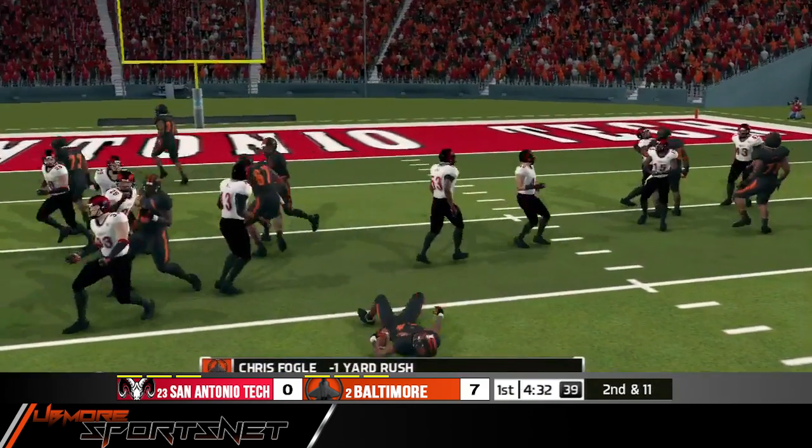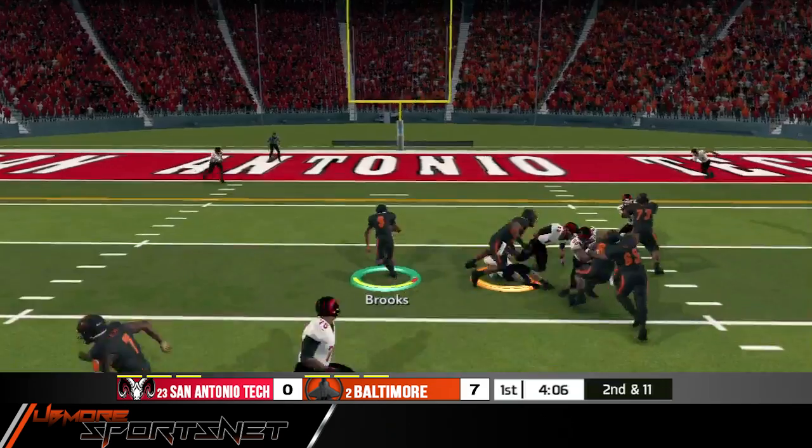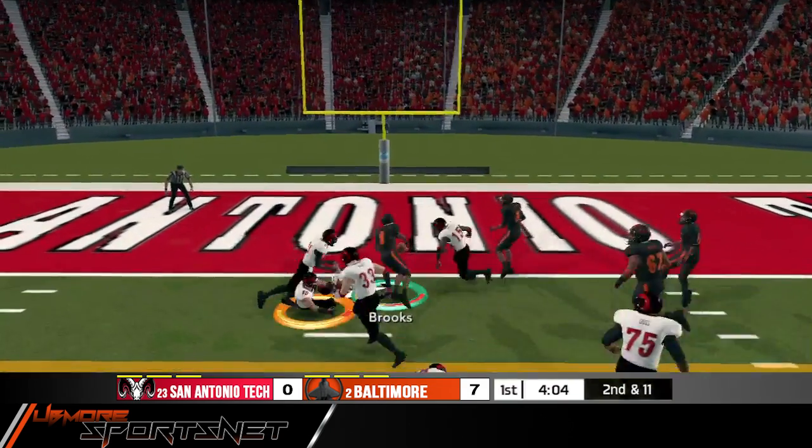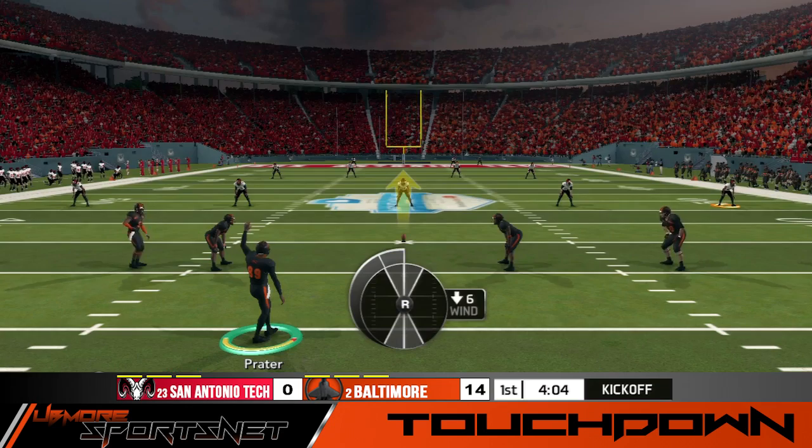They go to the run, and he's tackled in the backfield for a loss. The 10. And they'll score. Very impressive run by the halfback to find the end zone.